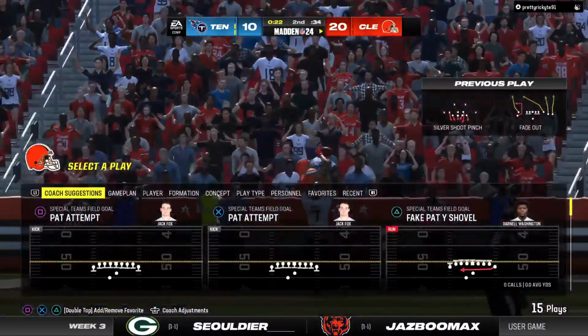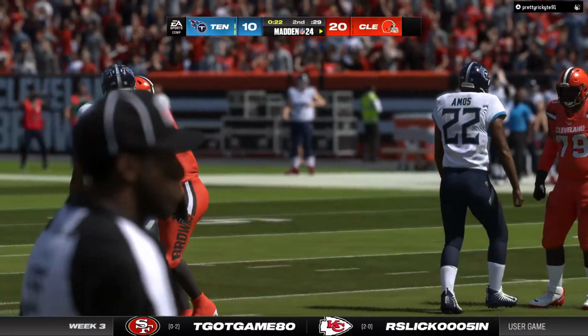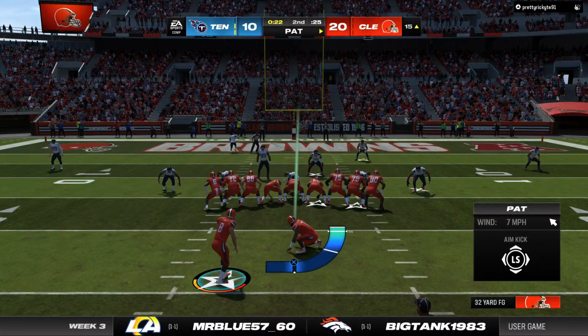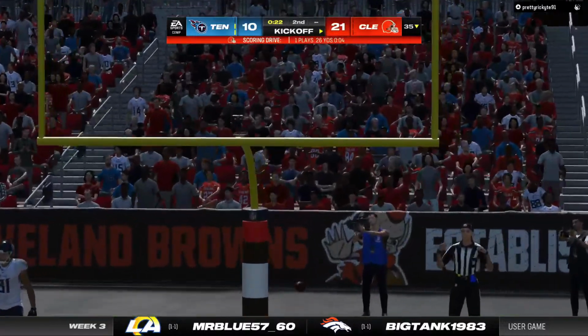Plan: let's find a way to score right here before the half, and that'll give us momentum going into the second half. Give us that cushion that we're looking for. They got that accomplished, scoring right before the half ended. Now the try for the point after. It's good, and it's 21-10.